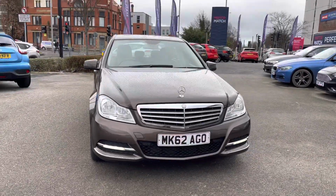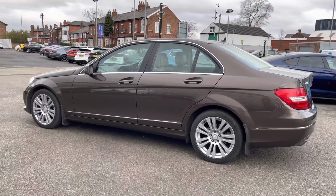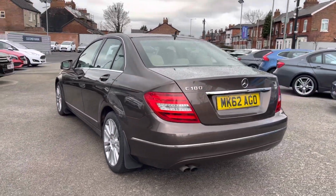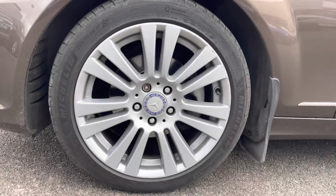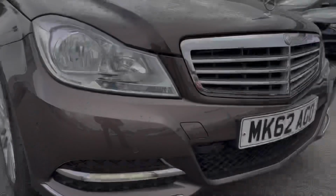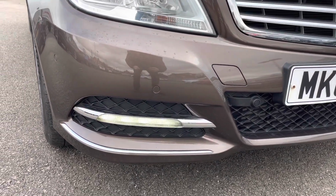Now this vehicle has currently done 75,006 miles and it's finished in the colour Dolomite Brown. It comes with 10 previous services and it's had the water pump changed in 2021. It sits very nicely on 16-inch alloy wheels. You do have LED daytime running lights that complement the vehicle all throughout the day.